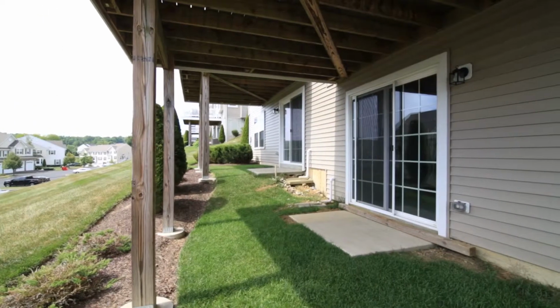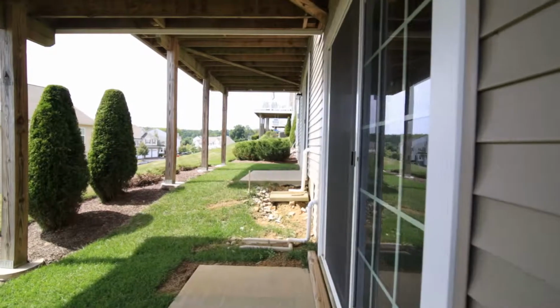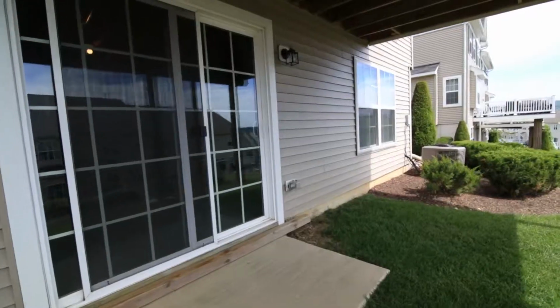This is a truly special home in a best of the best category that needs to be seen.